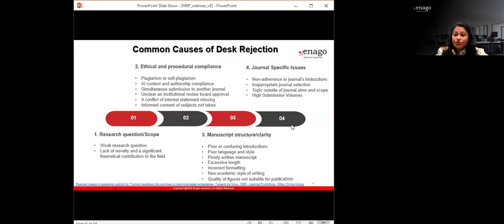Next is institutional review board approval, which is very, very critical, wherein you have to have approval from your institutional board, especially for studies which involve human subjects or animal studies. Next is the conflict of interest statement, if it is unclear or not declared at all. And missing informed consent, especially in clinical, psychological, or survey-based studies: how was the data obtained, how was the consent obtained. These are a few critical pointers which, when not clearly expressed in the manuscript, cause the initial rejection from the editorial desk.